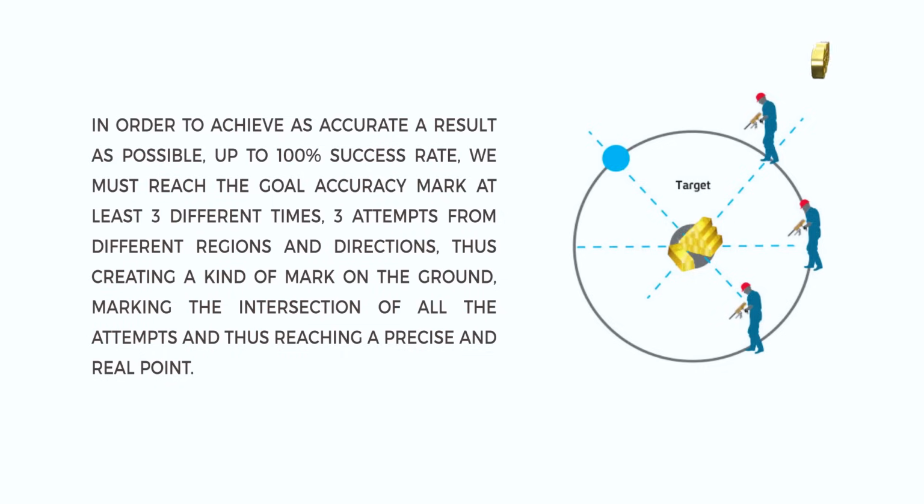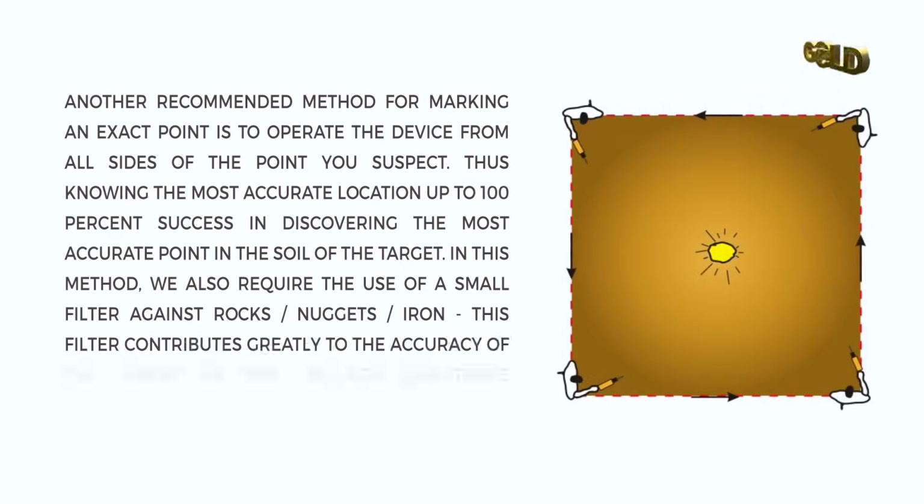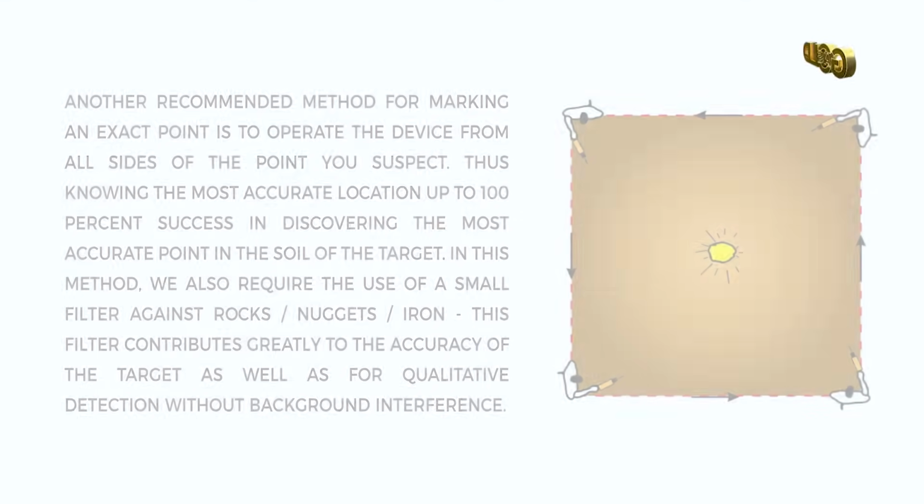Another recommended method for marking an exact point is to operate the device from all sides of the point you suspect, thus knowing the most accurate location, up to a 100% success rate in discovering the most accurate point in the soil of the target. In this method, we also require the use of a small filter against rocks, nuggets, and iron. This filter contributes greatly to the accuracy of the target as well as to qualitative detection without background interference.